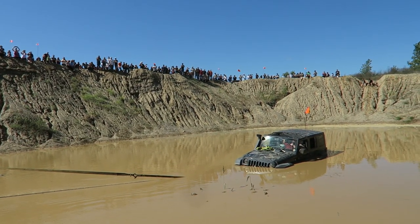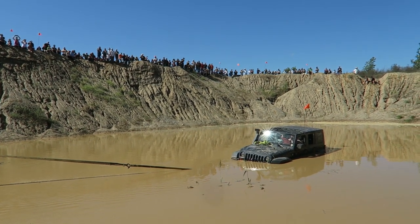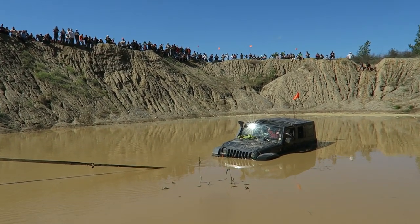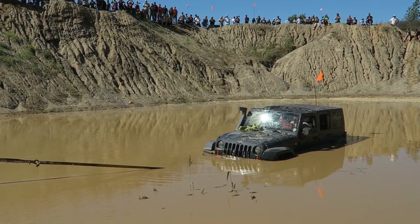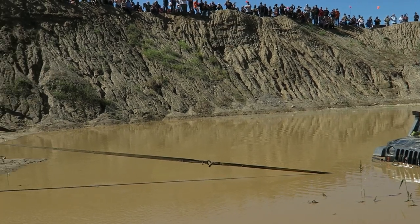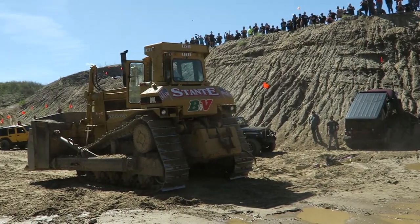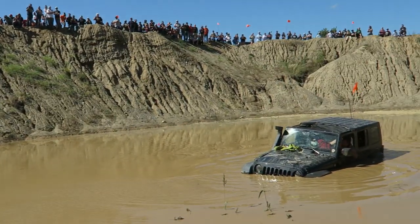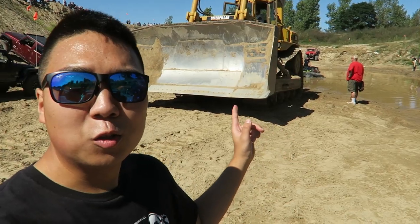Is it going? Hey! It's going! Hey. See the little air bubbles coming out? There we go. Oh, you can hear the... I don't feel comfortable with that tow strap. Oh, my. Oh! Okay.